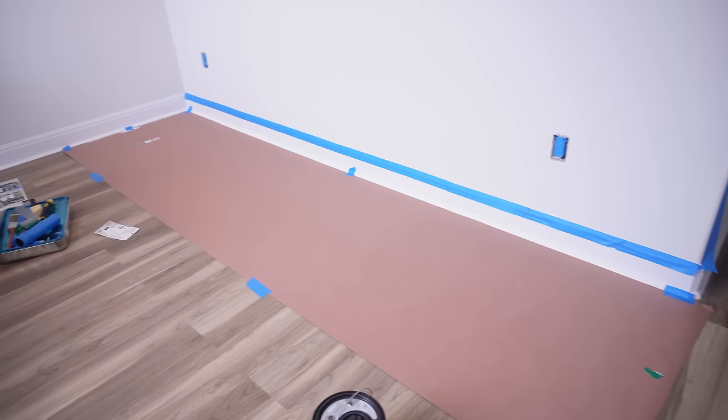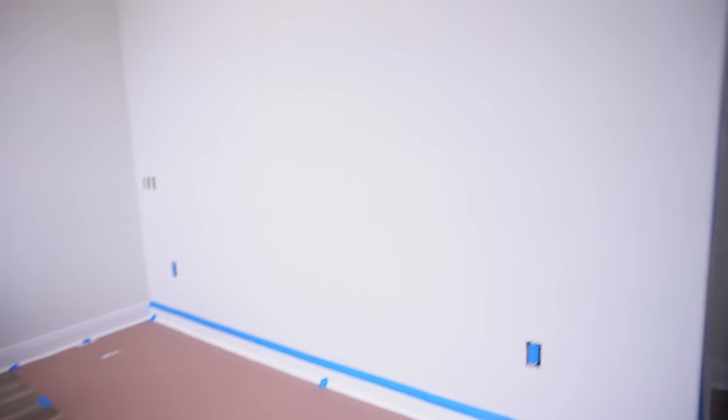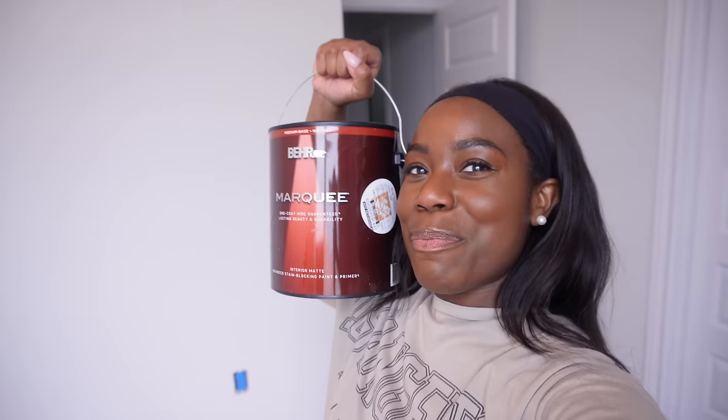Michael put down all of this butcher paper so we don't make a big mess. And then this is the wall that we're doing. It's pretty high, so we're gonna try to be very careful because we didn't tape up the top part of the wall. Here is the paint we got.